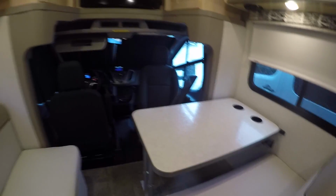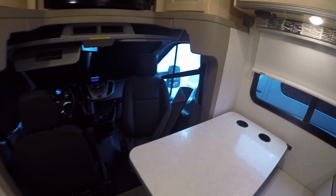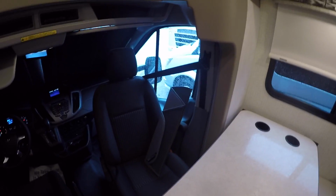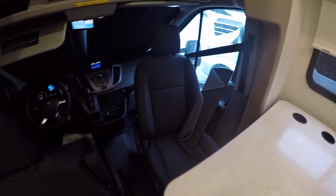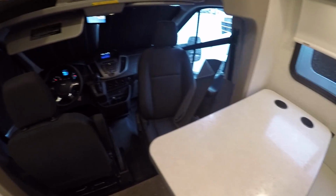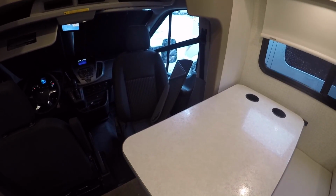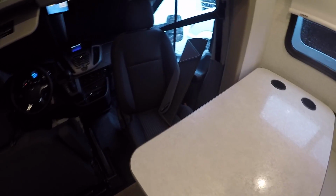outlet. Moving up to the coach here in the front for the cab area, you're going to see we have the passenger seat that is swiveled. The driver's seat unfortunately does not, but it's great for the passenger when they are stationary, turn around and get some work done or get something to eat.